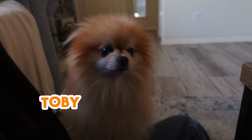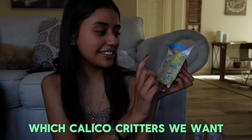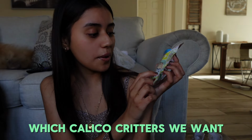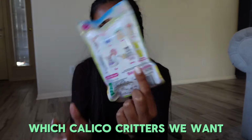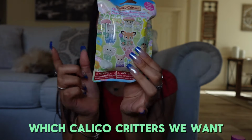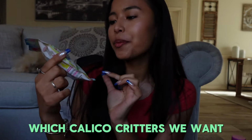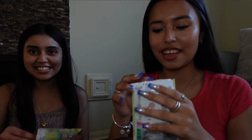Look at this. Hey guys, his name is Toby. Hey guys, so this is the Calico Critter that... So today I want this little cat, this white cat, this deer, and this gray and black cat. For mine, I want Ray the mushroom and Liberty the kitty. So for mine, I really want the little deer and I also want the little kitty cat, but I wouldn't mind getting the mushroom, I guess. Ready? 3, 2, 1.